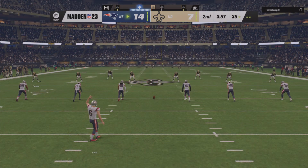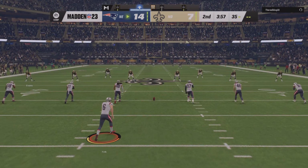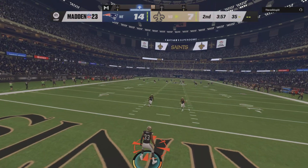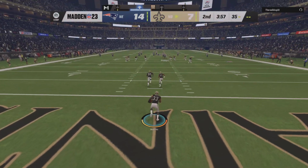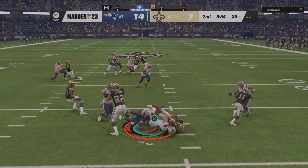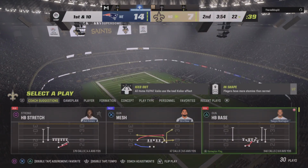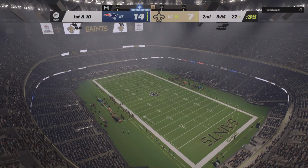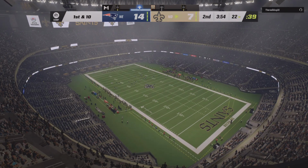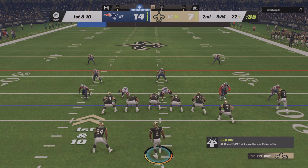Nick Folk to kick off for New England. Folk now set to boot it after his guys put 6 on the board. They'll elect to bring it out here from the end zone. And he'll get it up past the 20 to about the 22. First and 10 at their own 22-yard line. Getting set for their next drive, the New Orleans offense.